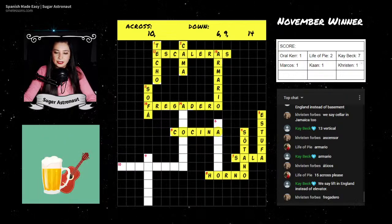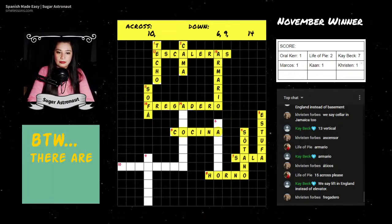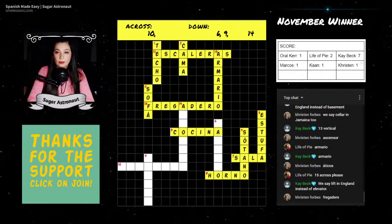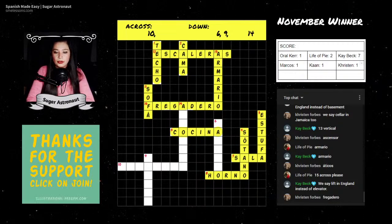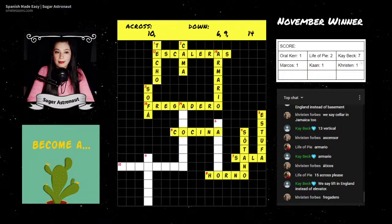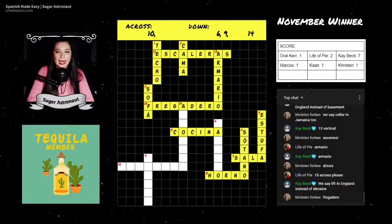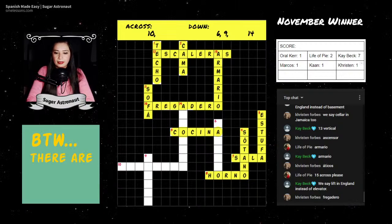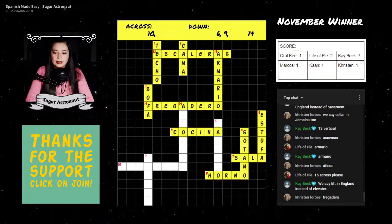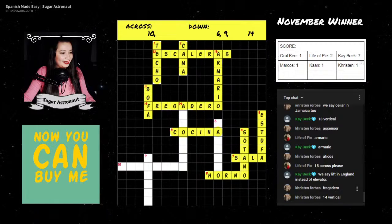It's very interesting because fregadero is the kitchen sink, but if you want to refer to the sink in a washroom or bathroom, you call it lavadero or lavabo. I think lavabo is the more common one. That's very peculiar for sure. Kristen, we're waiting. Okay, thank you, Kristen.